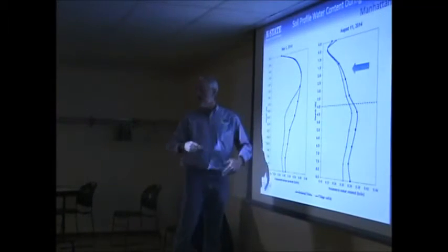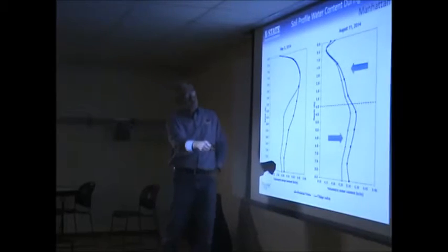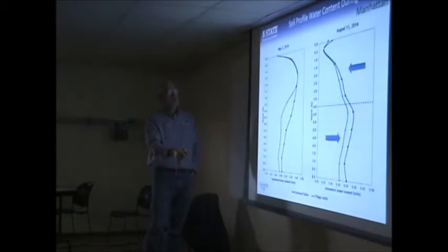And that makes sense, you got corn roots exploring. All of those points below 4 feet got wetter, meaning this year there was not a whole lot of corn rooting down deep.